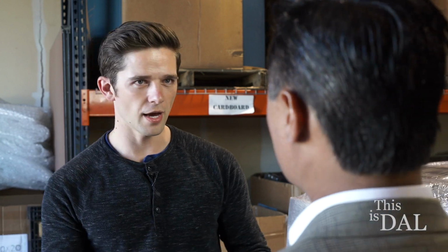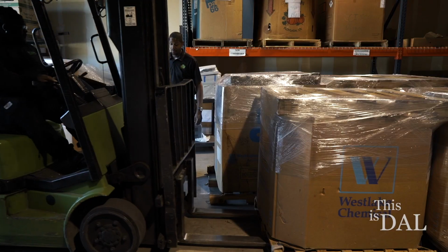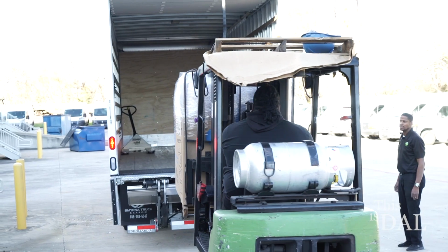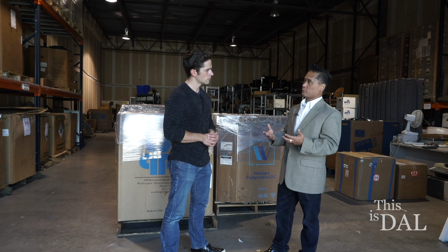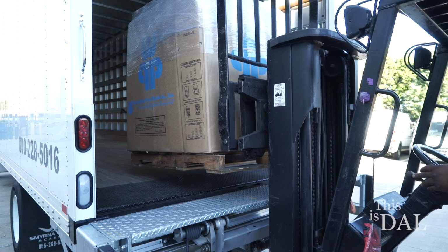What's the average lifespan for, say, a computer at one of these companies? Companies typically will refresh their technology equipment every 3 to 4 years. At home, you might have one computer, 2 computers. In a corporate environment, they might have 100 computers that they have to deal with and cycle through. And that's where we come in, to help them properly dispose of hazardous waste and make sure that it doesn't collect in landfills.